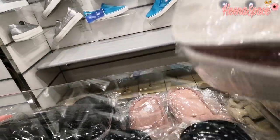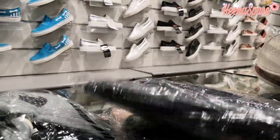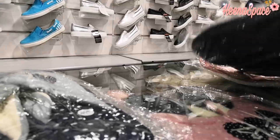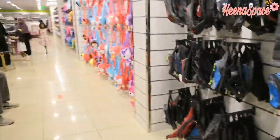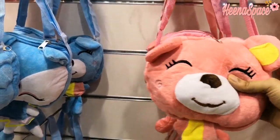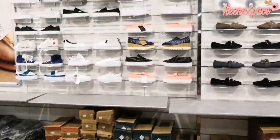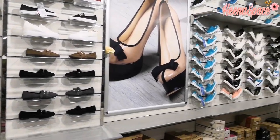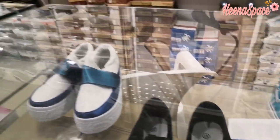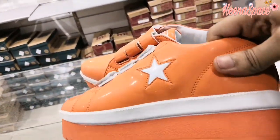These are bedroom slippers. I must say that they are very good quality. There are few bags too. This is bag section. These shoes are amazing, isn't it? These are eye candies for me. Quality is good.